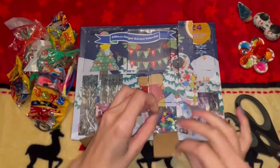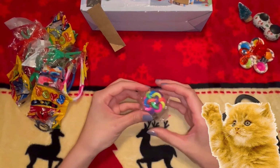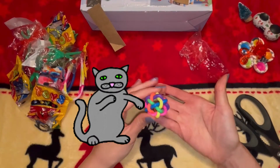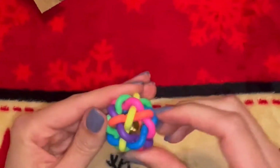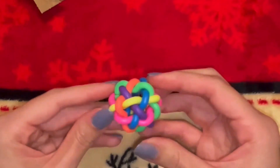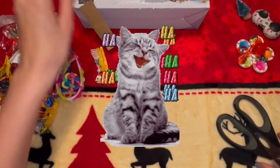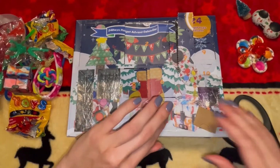Okay, this is something new. Oh, I thought this was a cat toy. I was like, why is this in here? You couldn't even take this to school if you wanted to and have it be a fidget toy, because the teacher would be like, what are you doing? This is just gonna be, this is annoying. Put that over there. All right, we need a good box. It's been a while since we had a good box.